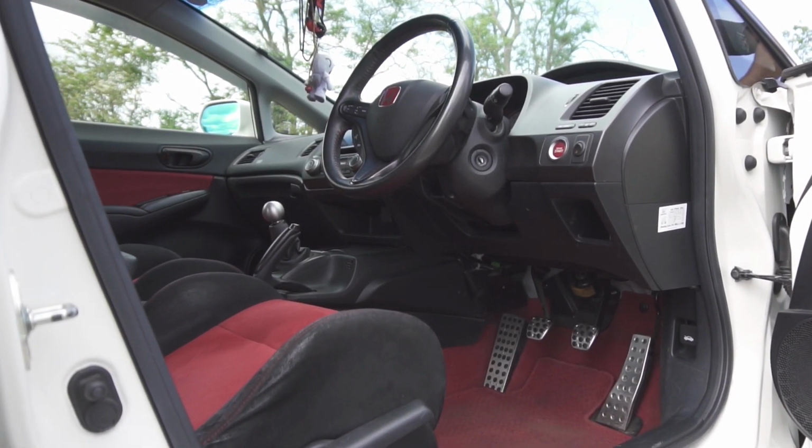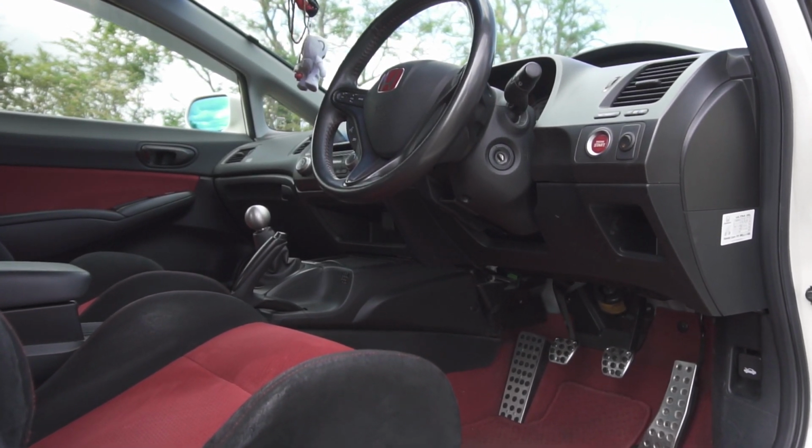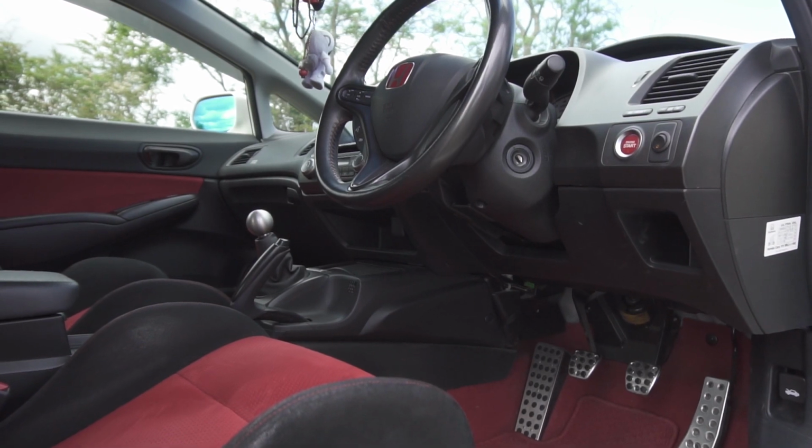The interior overall does feel older than the FN2. I mean, this car did come out around about the same time the FN2 was launched, but it didn't follow every single design cue that the FN2 had. So it sits in a weird place because it's not as modern as the FN2, but it's not as old as, say, for example, the EP3. It's kind of in the middle, and you can see where they've kind of tried to improve it. But, you know, they've saved most of what they did for the FN2.